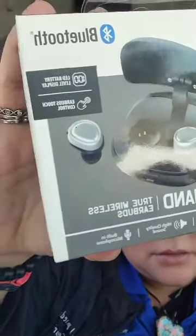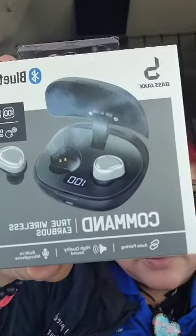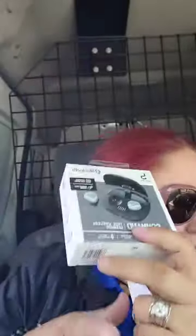Yeah, this was, oh no, this was eight. This was eight. It's a Bluetooth, just like mine. So this was eight. I think this is the only thing that was a little pricey.